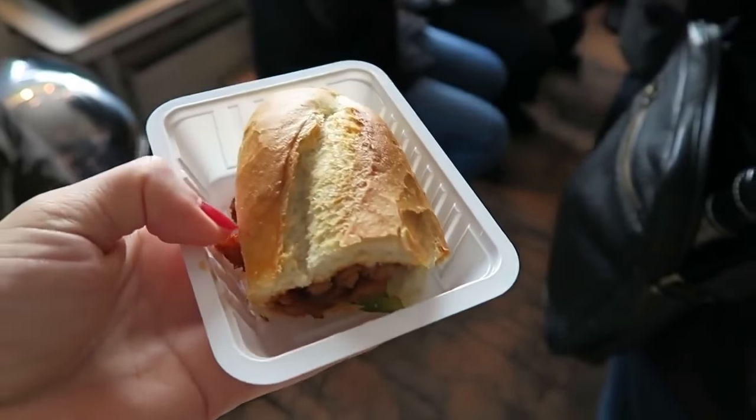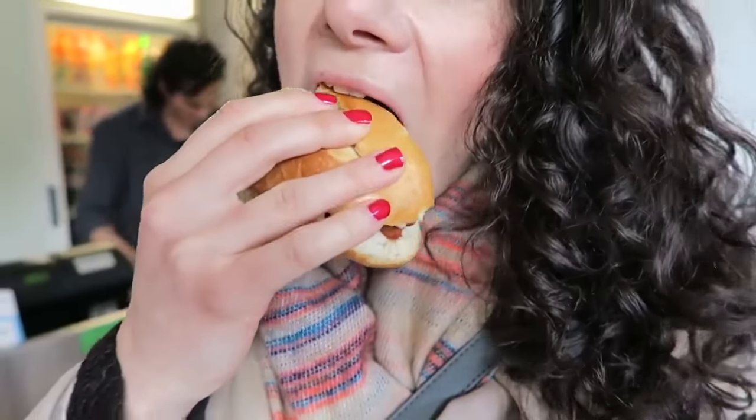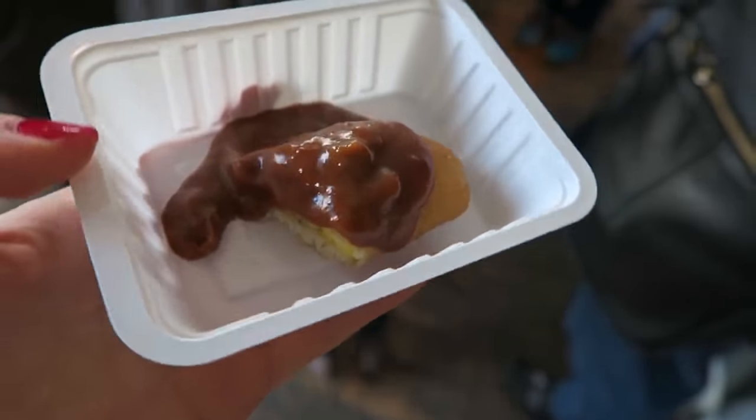So I got the vegetarian option with tempeh and tahu, or tofu. Do you know how to say tasty in Dutch? So good. Lekker. Yeah, we say lekker. And our second Suriname food tasting.